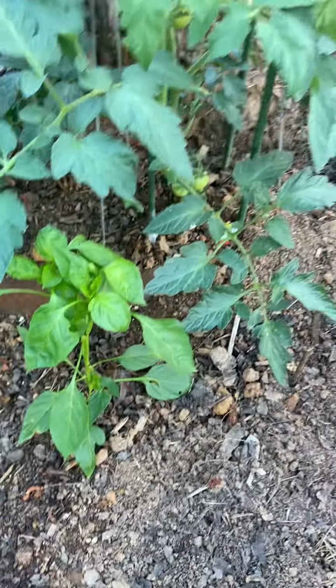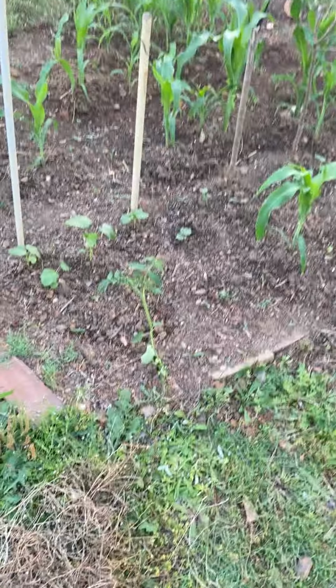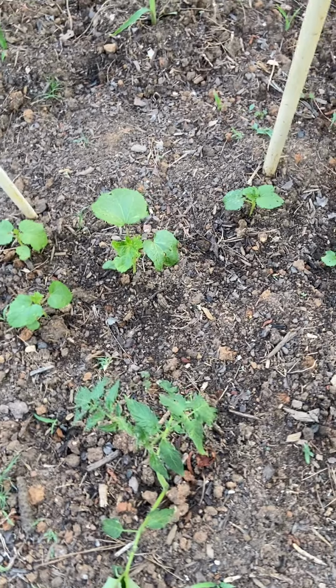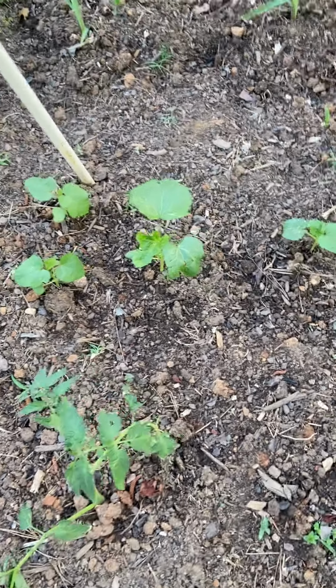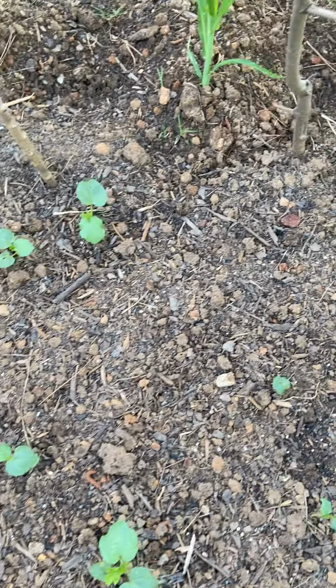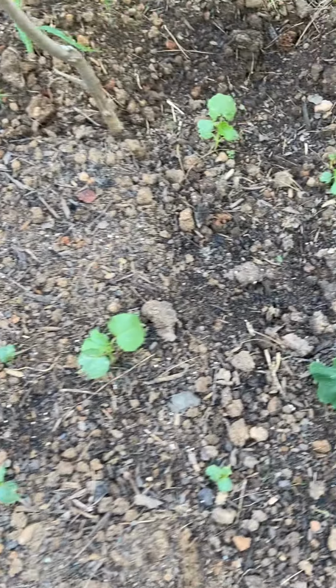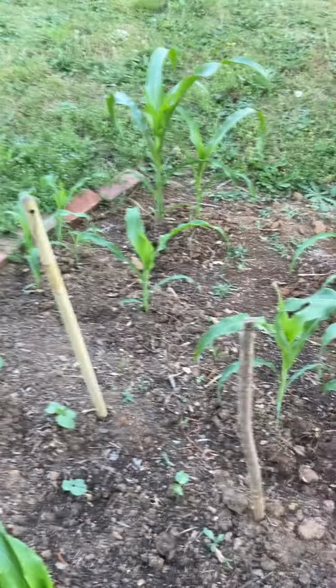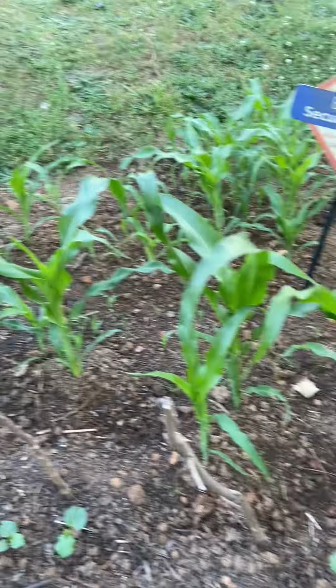I'm grateful. And on this side I have more okra. They're still small. Some of them are growing quite big, while some are still small, but they are looking good so far. We'll see how everything will turn out. These are my okra, and I have a few corns as well that I planted.